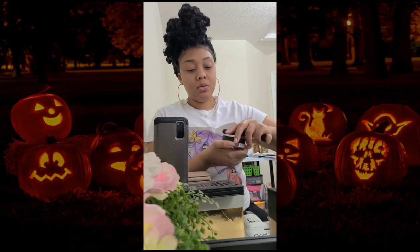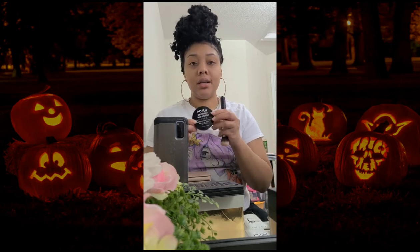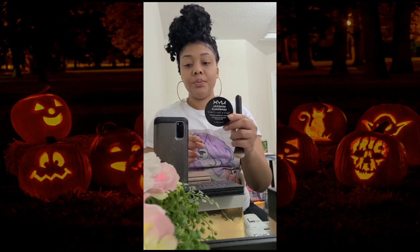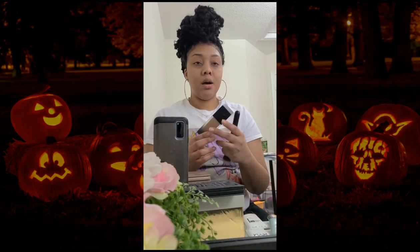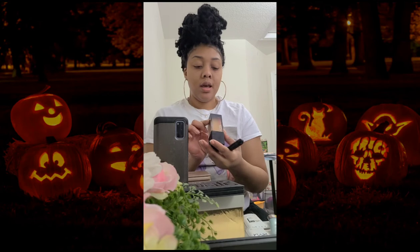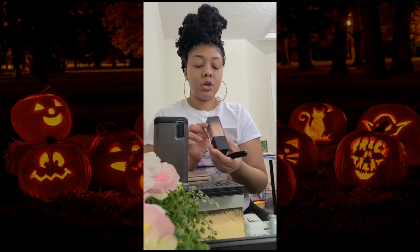So I am using Huda, and this is the one that I'm using here. Okay, that's the translucent powder. And now I'm going to be using Huda Beauty, and this is Toffee 420G.